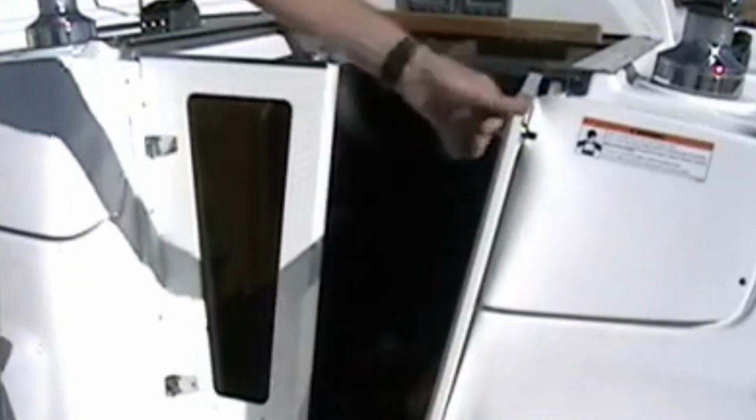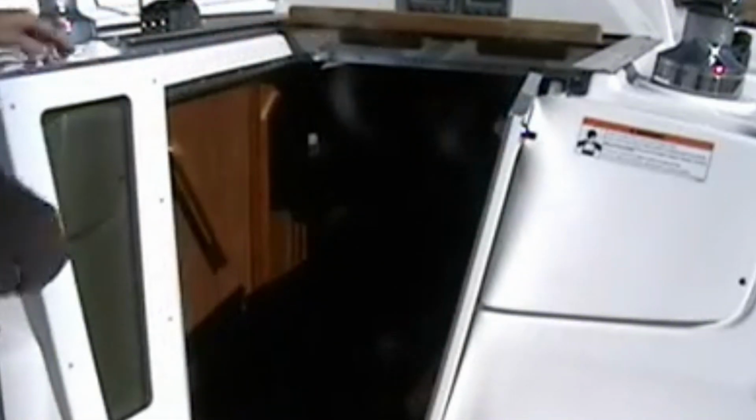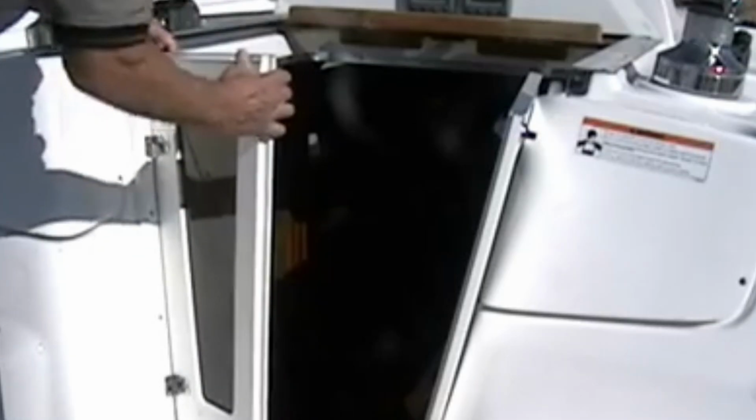So ask yourself this every time you stand in a galley. If I'm thrown into a sudden jibe at 2 a.m. in heavy seas, is there anything here to stop me from flying across the cabin? If the answer is no, walk away.